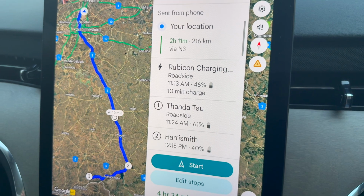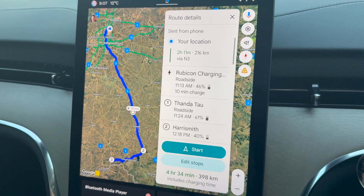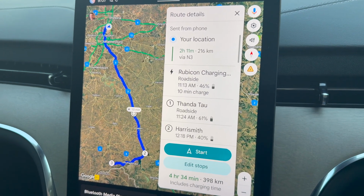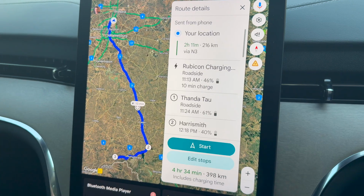Very well integrated into the dashboard of the car, and with Volvo working very closely with Google, this is great to know that you are constantly able to monitor your destination state of charge. I will keep you updated as we go along with when we charge, how long we're going to charge for, and how many kilowatt hours and what percentage we add to the vehicle.